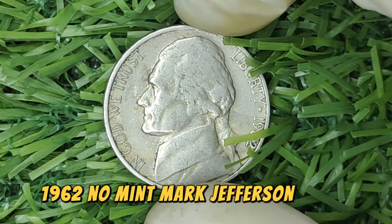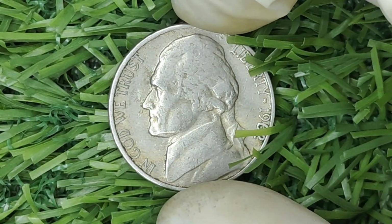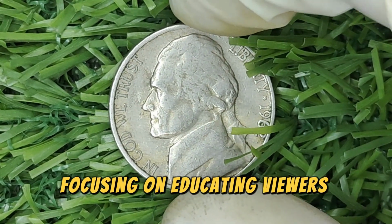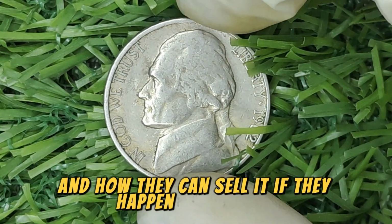1962 no-mint mark Jefferson Nickel, which is worth $1.9 million in the current market. The script is tailored for your audience, focusing on educating viewers about the coin's history, how to identify it, and how they can sell it if they happen to own one.